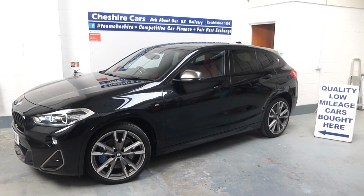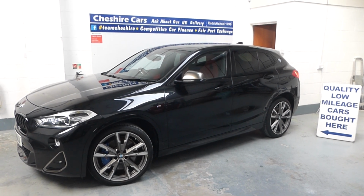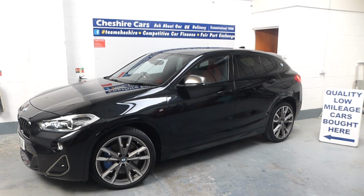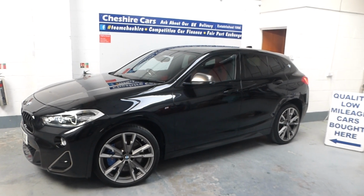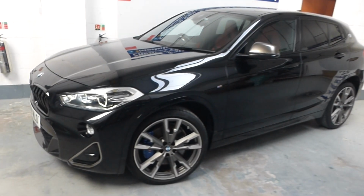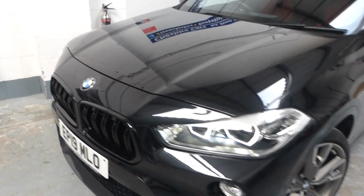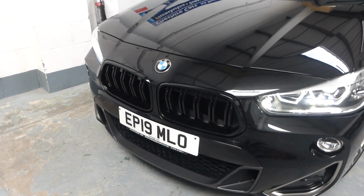car from. It has the huge brake calipers, four-pot pistoned calipers on the front, and the M Performance braking on the rear as well. So a lovely car, absolutely super. The odd stone chip, and I mean the odd stone chip, I can't remember where, but there will be the odd one somewhere, but absolutely stunning. Echo Papa 19 Mike Lima Oscar.